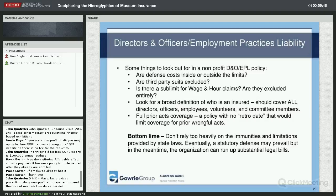Probably the minimum amount of protection you would need would be $1 million occurrence, $3 million aggregate, in our opinion. If you don't have a ton of employees, if you're a pretty small organization, and if you do not have any claims, I'm seeing most policies start at about $1,000. So yes, a statutory defense may prevail, but you still need to hire an attorney to get to that point, and who's going to pay those legal fees?